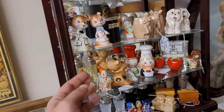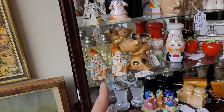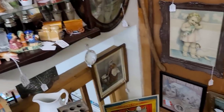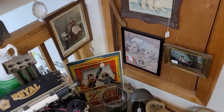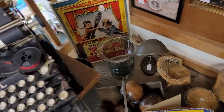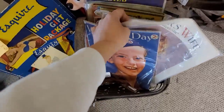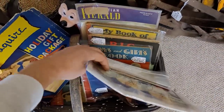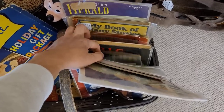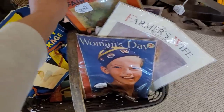These two are cute. 24. The clowns on pigs. Who doesn't need clowns on pigs? Oh, look at that advertisement tin. It's like a Punch and Judy. Farmer's wife. Woman's Day. Big picture storybook. That one's at 30. Hans Christian Andersen?